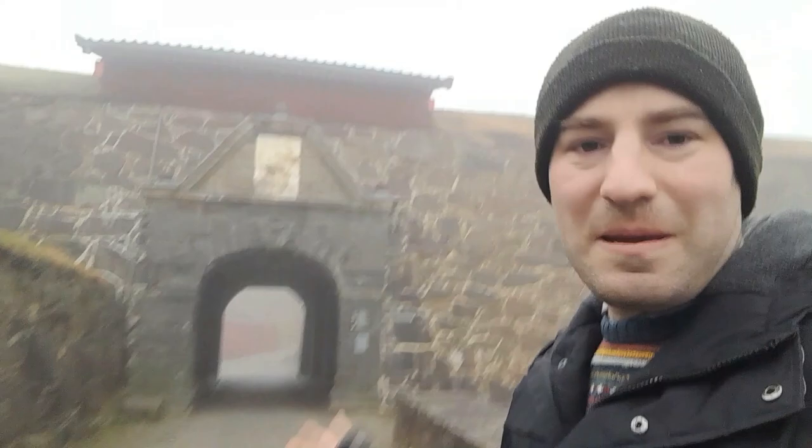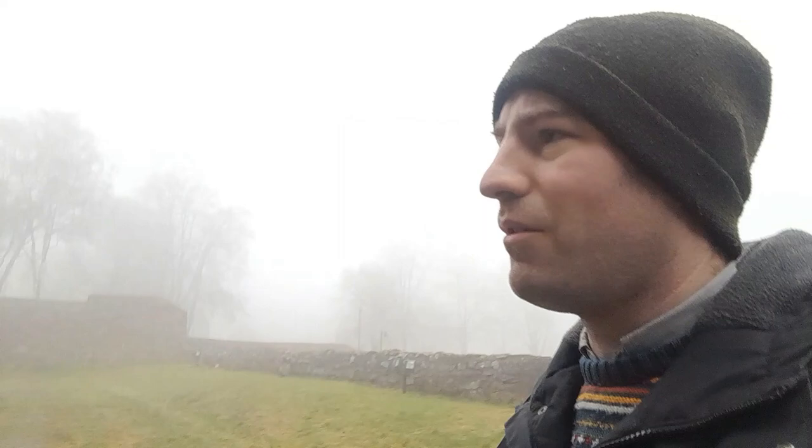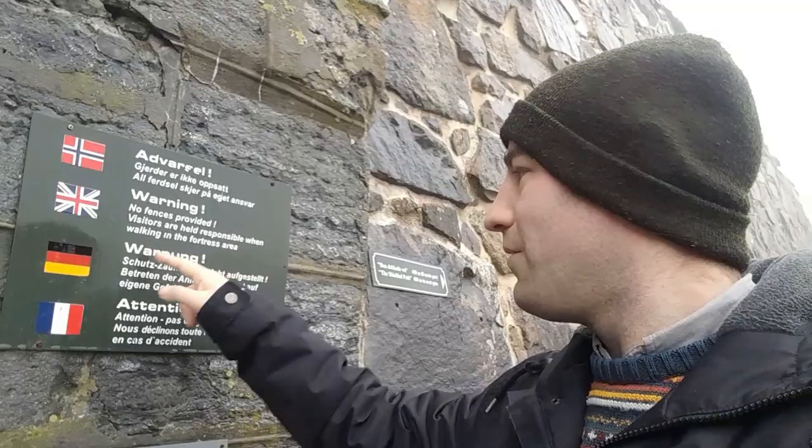So he said it's all a 16th century fortress. It seems to be the main entrance to it. So there are museums and everything in here which you can pay to go and see. Being as it's winter, they're not open, I don't think. So we won't go in the actual museums, but we can see quite a lot. If you have a look here, there are no fences provided. So basically, visitors are responsible for their own actions. I don't think I'll be walking too close to the edge, but here we are.